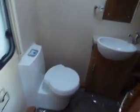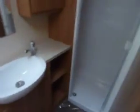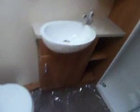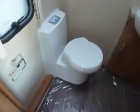And the best thing about this van is that you've got a nice large washroom area at the back too, which is unusual for a fixed bed and a large washroom on a single axle. And you've got a nice fully enclosed separate shower area there, plenty of storage, and your cassette toilet there too.